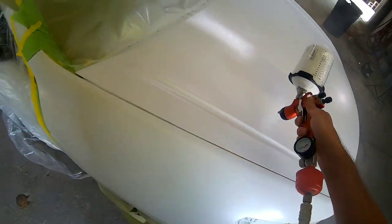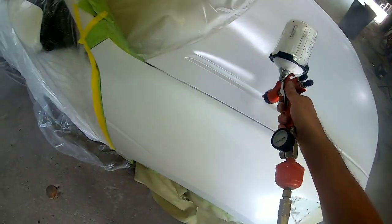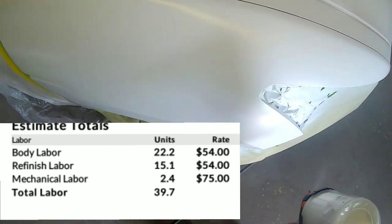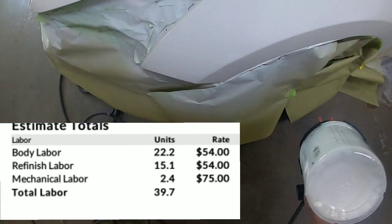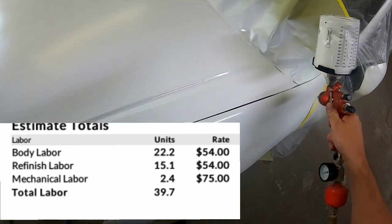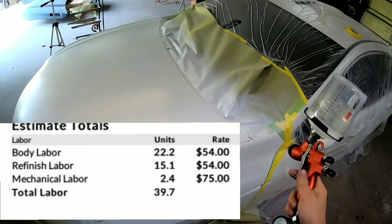While I'm finishing up the base on this vehicle, let's go ahead and talk about what I made on this vehicle, what the insurance company paid out, and what I profited. Looking at the labor totals, we have body labor at 22.2 hours at $54 an hour, the refinishing labor 15.1, mechanical labor at 2.4 at $75 an hour, and then the total labor at 39.7.